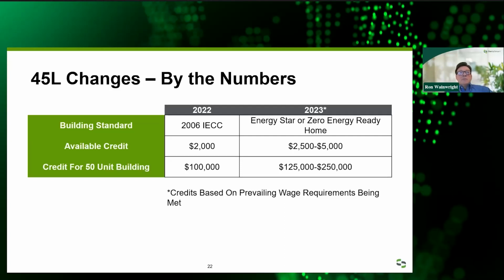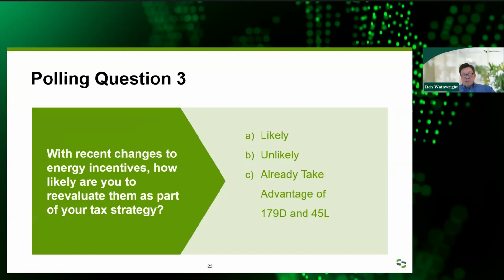So very impactful by the numbers, which brings us to our polling question number 3. With recent changes to the energy incentives, how likely are you to reevaluate this tax strategy from a development perspective? A is likely, B is unlikely, C is we already take advantage, at least under old law, and we'll likely continue to take advantage, but you probably need to reevaluate.